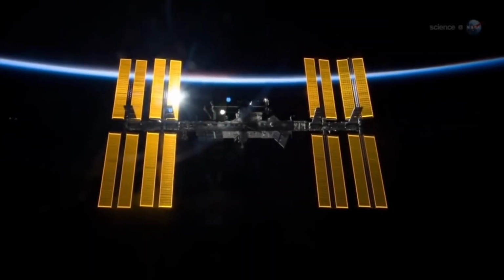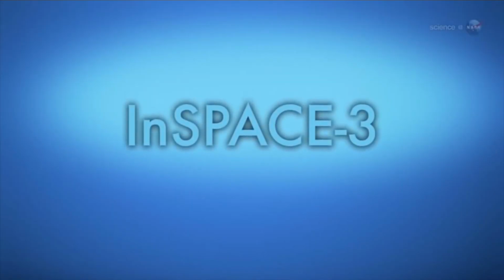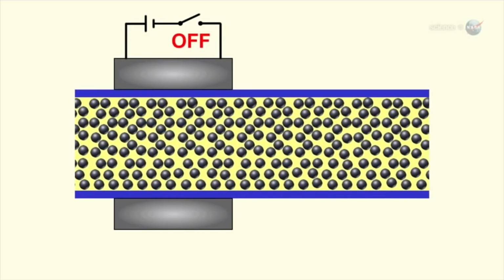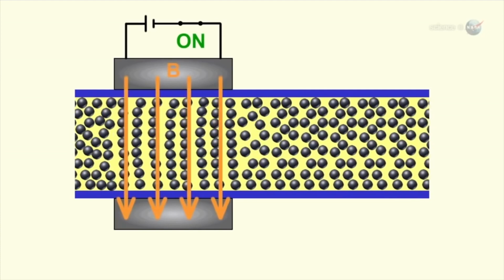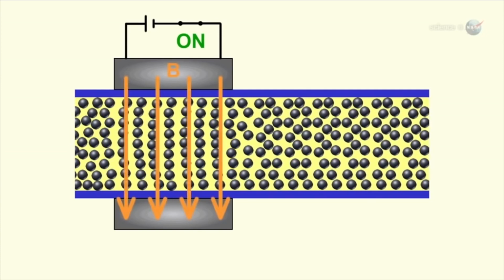The research to accomplish this is already underway on the International Space Station. Dr. First is the principal investigator of an experiment called In Space 3. In the microgravity of Earth orbit, vials of fluid mixed with very small colloidal particles, about a millionth of a meter in diameter, are exposed to magnetic fields. Magnetism can be switched on and off again very rapidly.